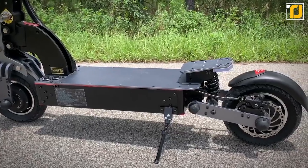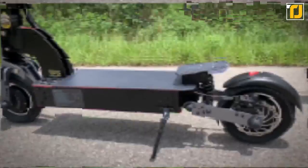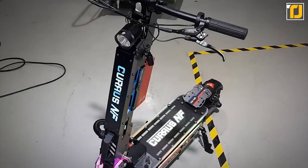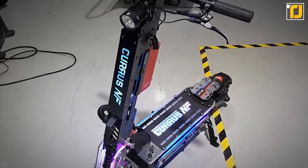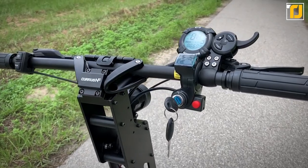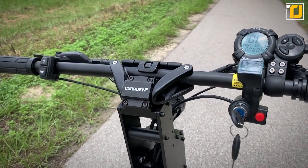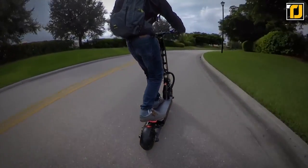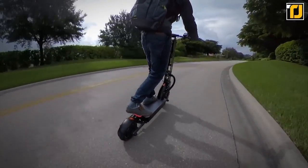Smooth sailing is guaranteed with the Curis NF Electric Scooter. It features a cleverly designed hydraulic suspension system that promises comfortable riding across even rocky and unpaved surfaces. One of the coolest features of the Curis NF Electric Scooter is the built-in LCD dashboard, allowing you to keep track of your ride statistics, miles per hour, and more.